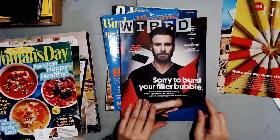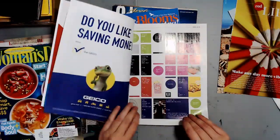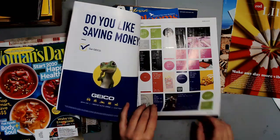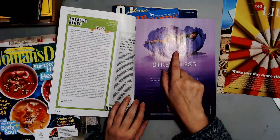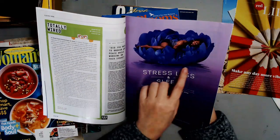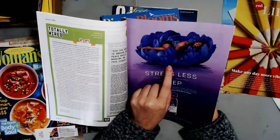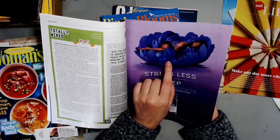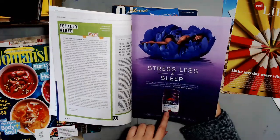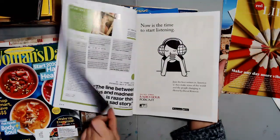Here's Wired. It's not a great image finder. There's not a whole lot in here. There's a guy again. Here's a little face. Oh, here's some guy sleeping in a flower. And that would be really easy to fussy cut out. I will have to use that in my book. That's unique. I hadn't seen that one before. That is really unique. Very easy to cut out.